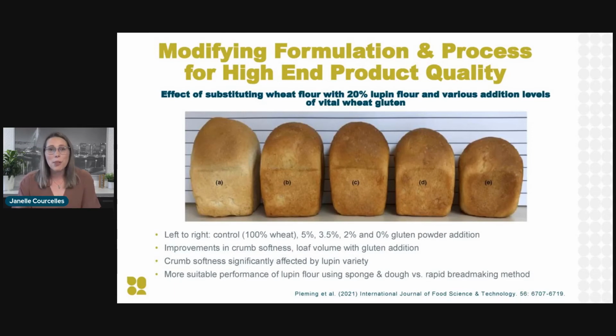Another tool that these authors used in this particular study was looking at two different baking processes, where they found that the sponge and dough process, which ferments the dough before you add in all of the other ingredients, so things like oils or sugars, was a little bit more successful in creating a high quality product than adding them all in at the time to ferment together.